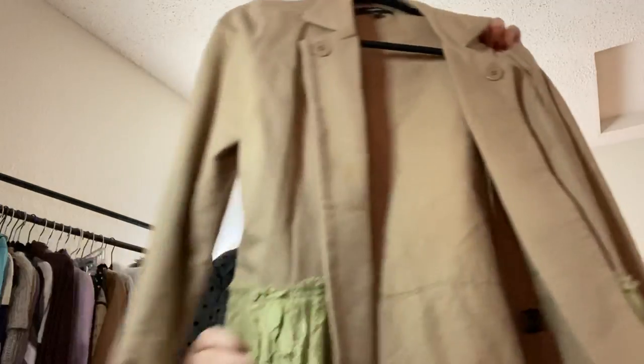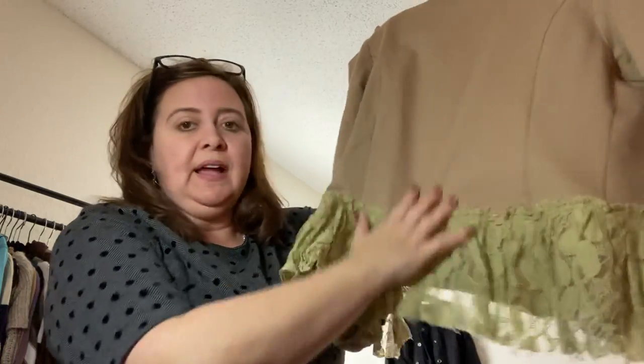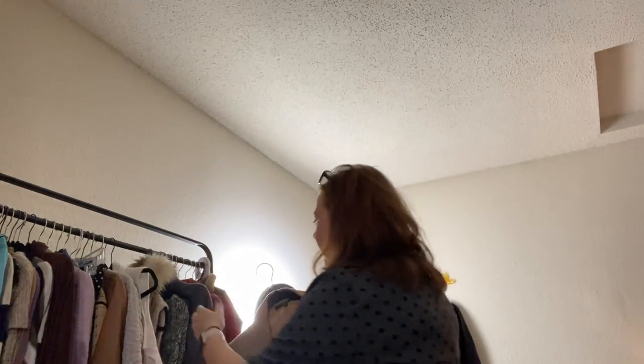Little basic, but I love peplum hems. I think they're quite flattering on pretty much every figure. So when I do find jackets with more of that kind of peplum flared hem, I always pick it up. We'll see a couple more of those probably as we go along yet.